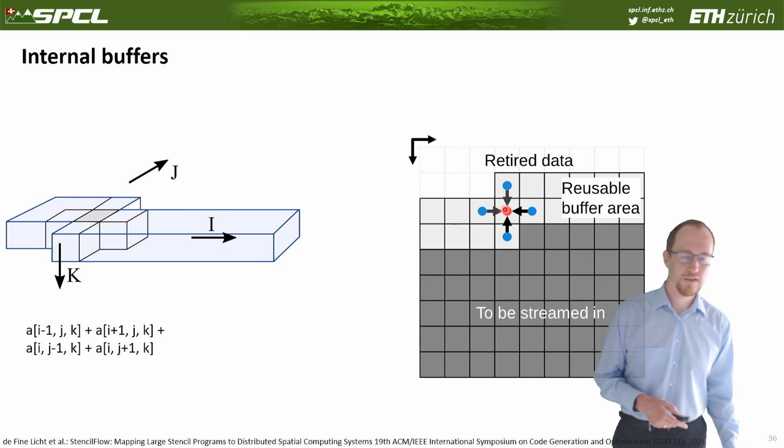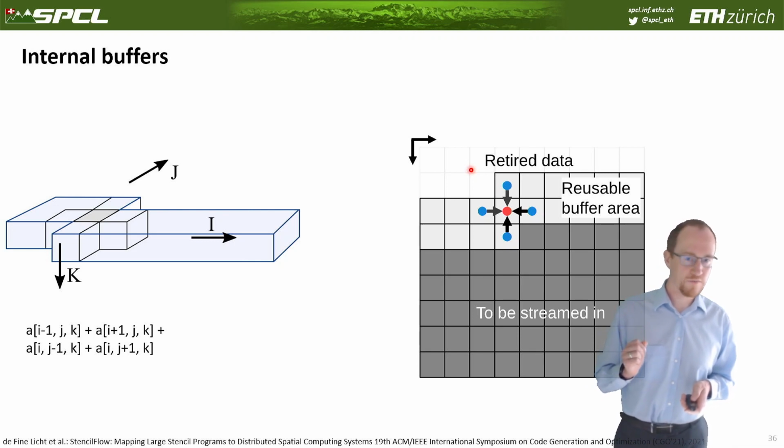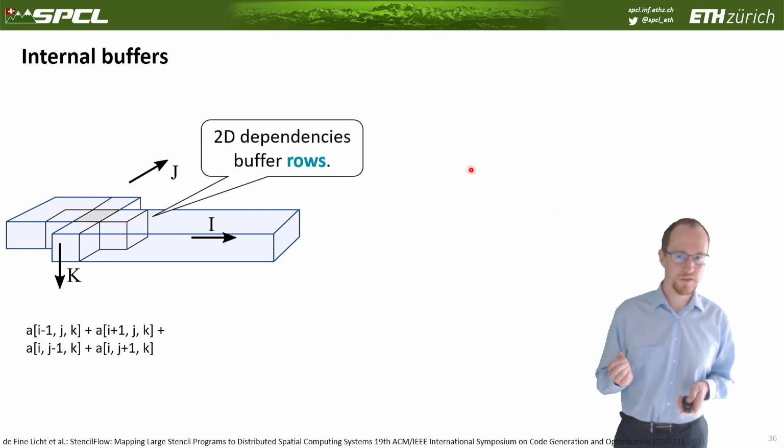As the stencil moves, and I have an animation for this here, as it moves forward, we can retire that element from our queue, so we can drop it from the queue, and we have to load that next element. Essentially all the dark gray pieces here are streamed in, while all the white pieces are retired. So we always have a constant size window into the stencil, which is really great in the sense that we can live up to our promise to read every single element exactly once. So this is how it works.